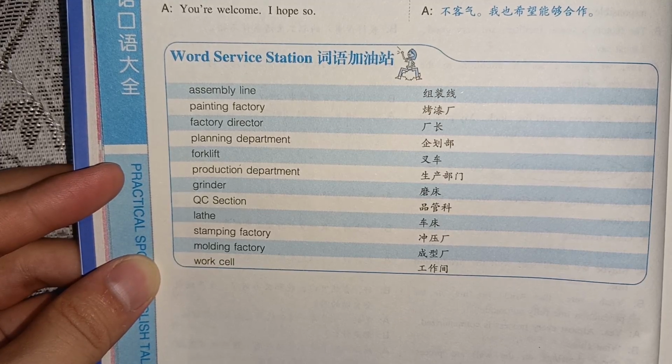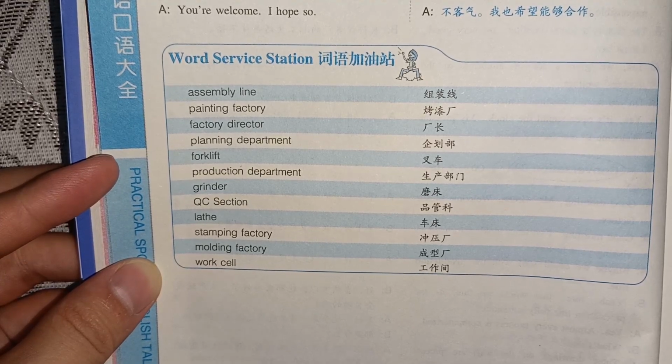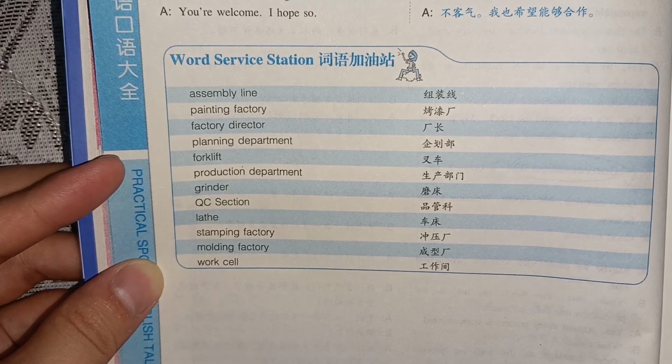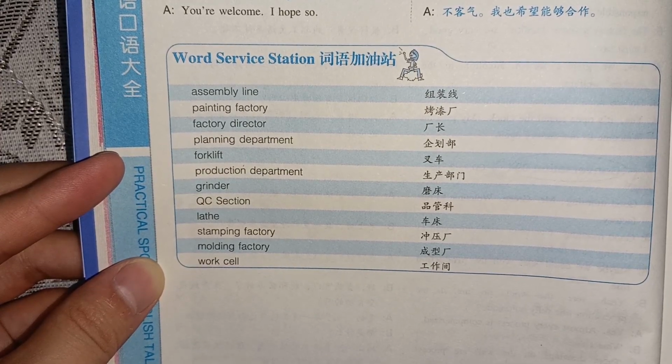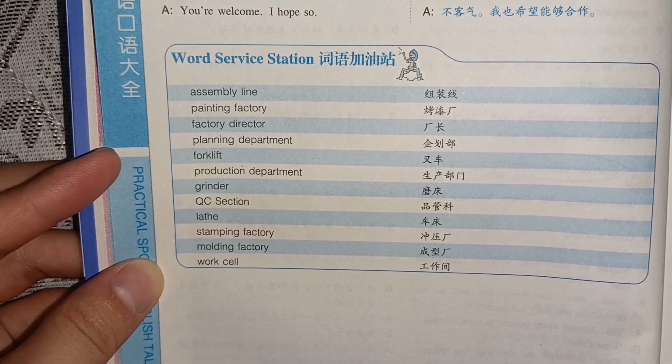Assembly line. Painting factory. Factory director. Planning department. Forklift. Production department. Grinder. QC section. Lathe. Stamping factory. Molding factory. Work cell.